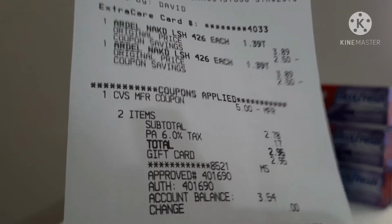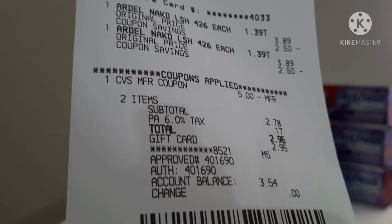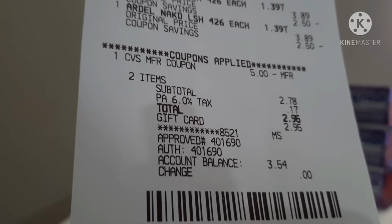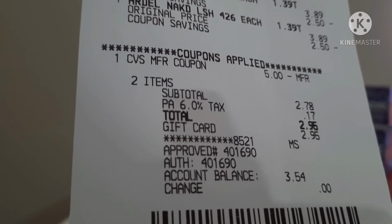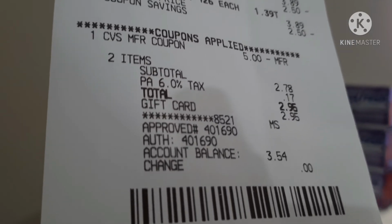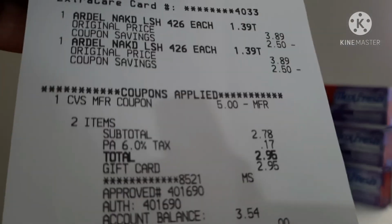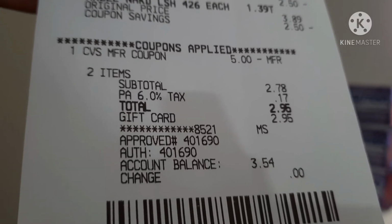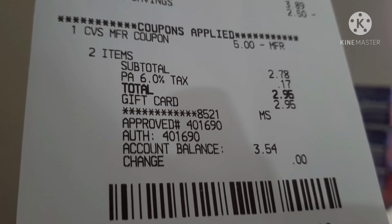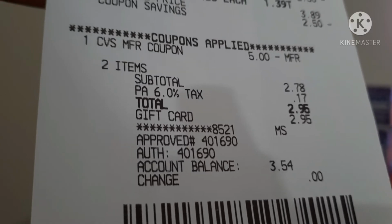So what I did is I took the $5 extra buck that I got from the toothpaste, and I rolled that over into this. So that's where you see the CVS manufacturer coupon. So I paid $2.78. And then the tax was 17 cents. So that's $2.95 that I paid out of my pocket. And again, I used a gift card to pay for that.